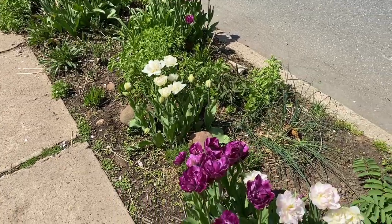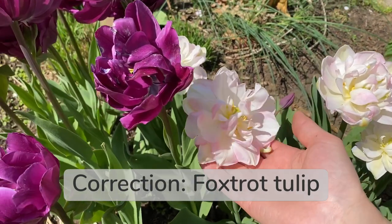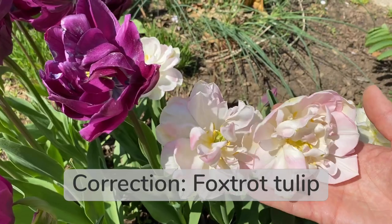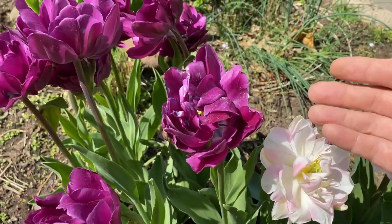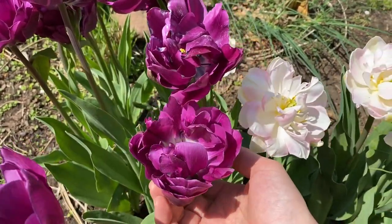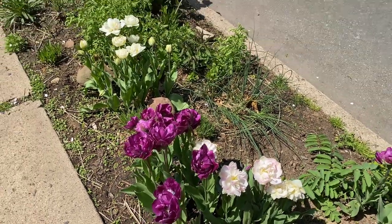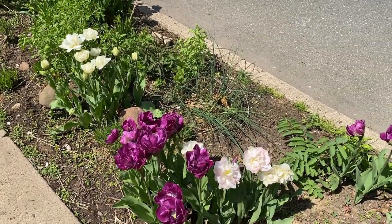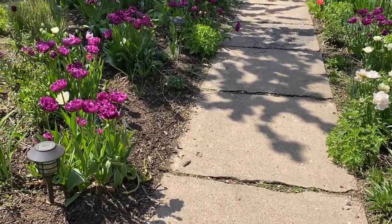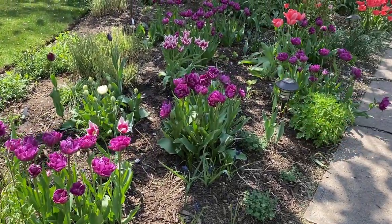Now, let me talk about this beautiful mandile tulip. Look at this. They have a little bit of a pink tinge to them, and they look gorgeous with these beautiful double flags right here. They're a little bit shorter, and I like that difference in height. It gives it a lot more interest. Here's another pot of Claudia right there.